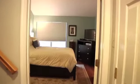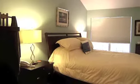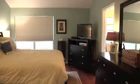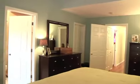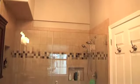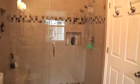The owners will find the master suite to be a retreat all their own. The vaulted ceiling adds additional spaciousness to the bedroom, featuring a large walk-in closet. While the private bath offers a double vanity and huge custom-tiled walk-in frameless glass shower enclosure.